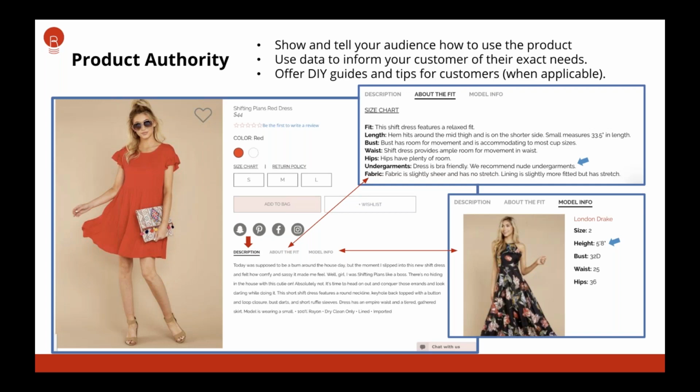This comes from a really thorough understanding of their customer and a good use of their data. So some top tips for doing this yourself is to show and tell your audience exactly how to use their product like they do here, and use data to inform your customer of their exact needs and let them know that you understand exactly what they're looking for.